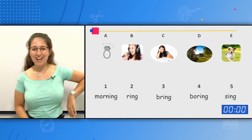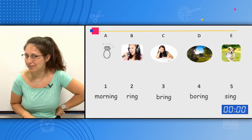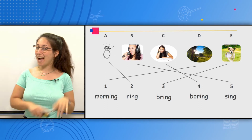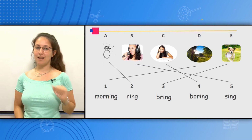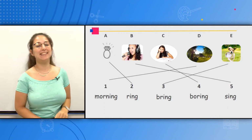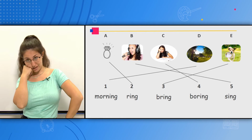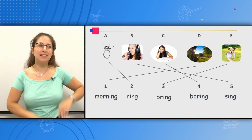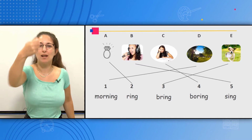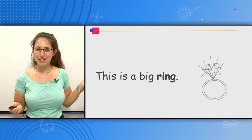Welcome back! So, did you match the words to the pictures? Let's see if you did it right. I know you did. So, A. The picture is ring. B. The picture is sing. C. The picture is boring. D. The picture is morning. And E, the picture is bring. Good job, now you know all these words.